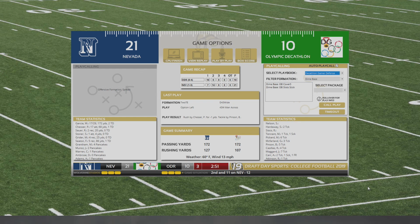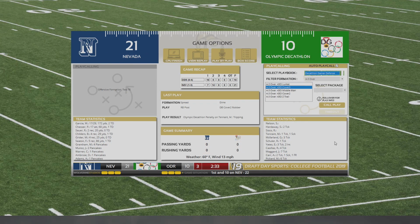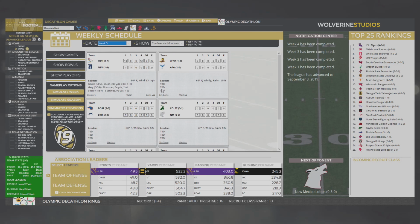We don't, and we miss out on a chance to grab at least 3 points, if not get the score and get back into this thing. Let's go ahead and CPU finish. And oh yes, 4th quarter, 12 points, and we got our first win of the season on the road. Whew.